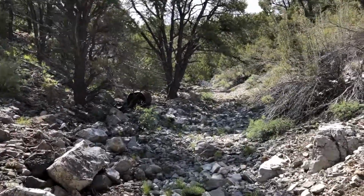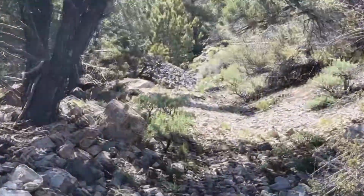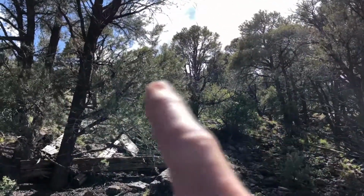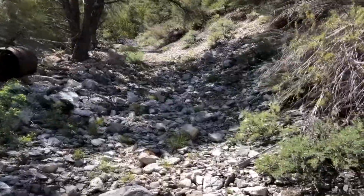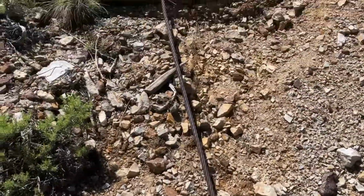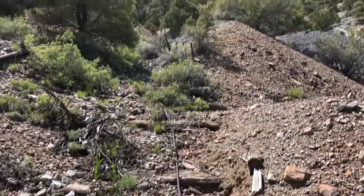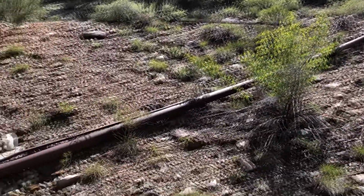So hiking up this, I'm seeing a pile of tailings. Teeny tiny one right there, but a whole lot more going all the way up there. So the mine's not gonna be at the bottom. Gonna be at the top. Still on the trail, I found these railroad ties. Heading up, next to it, this pipe.